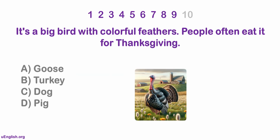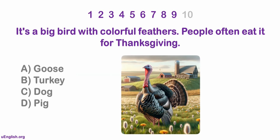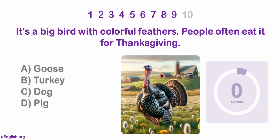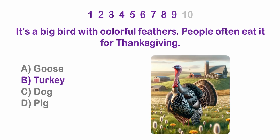It's a big bird with colorful feathers. People often eat it for Thanksgiving. What is it? Turkey is a big bird with colorful feathers that people often eat for Thanksgiving.